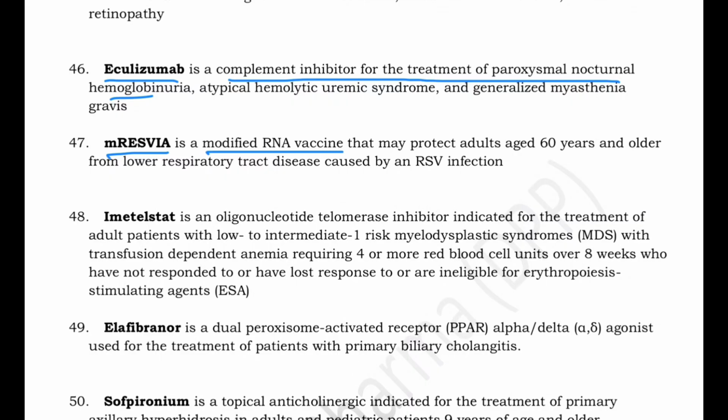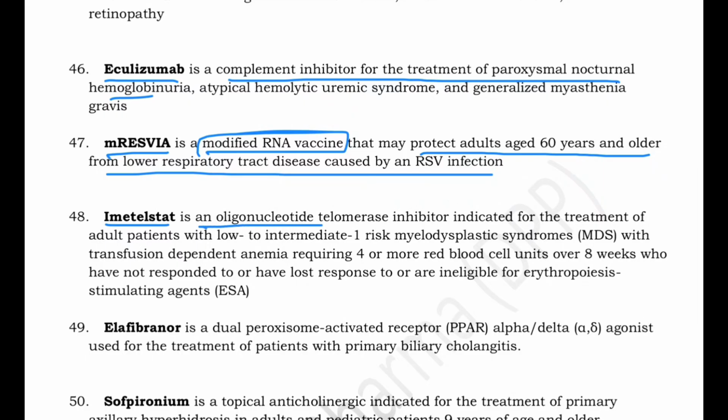Mresvia is a modified RNA vaccine that may protect adults aged 60 years and older from lower respiratory tract disease caused by RSV infection. Imetelstat is an oligonucleotide telomerase inhibitor which is indicated for the treatment of adult patients with low to intermediate-1 risk myelodysplastic syndrome with transfusion dependent anemia.